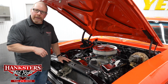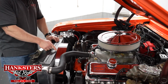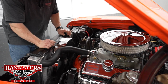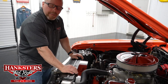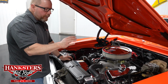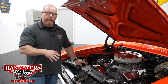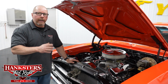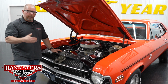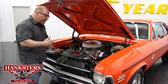As far as cooling this big block Chevy motor goes, we've got an aluminum radiator here. We've got the chrome shroud with your steel fan blade in there as well. This is a power steering and power brake car, and with the brakes we've got drilled and slotted rotors on all 4 corners of this car. So definitely an upgrade as far as that drilled and slotted rotor. That's going to help keep those brakes nice and cool and help keep them functioning at a high level all the time.